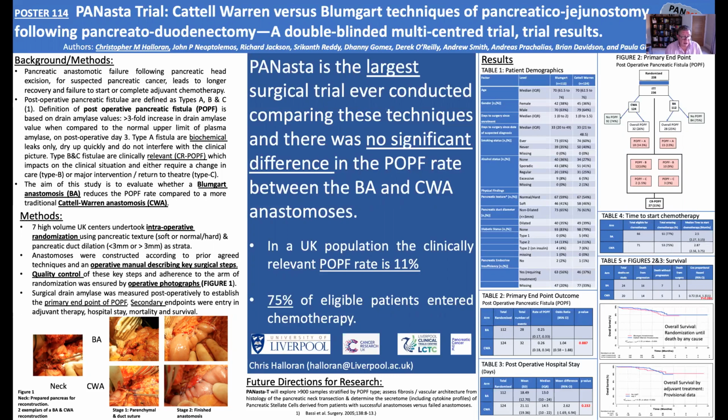This is not only the largest trial ever conducted for these two anastomoses, it was also undertaken in 7 high-volume UK pancreatic centres. There are 3 unique features of this trial. Firstly, that preceding the trial, an operative manual was developed to describe all of the key stages of the anastomosis, which help with quality control. Secondly, that randomisation was undertaken intraoperatively to reduce bias. And thirdly, that the quality of the anastomosis and security of the arm of randomisation was undertaken by photographic evidence.